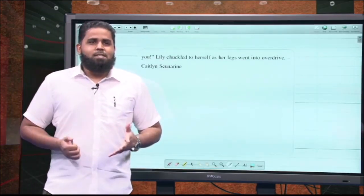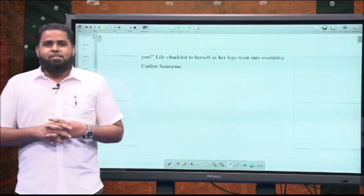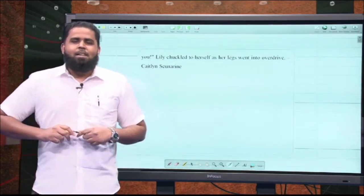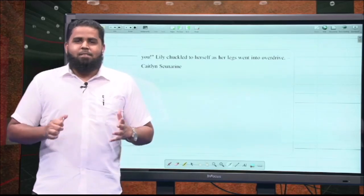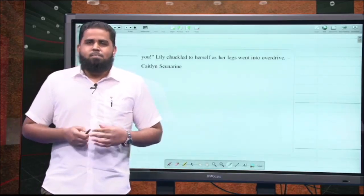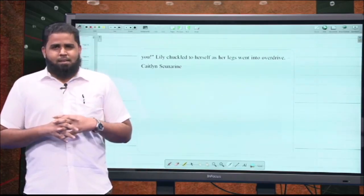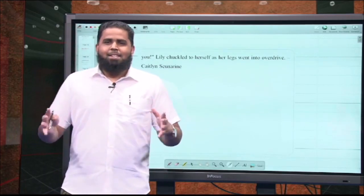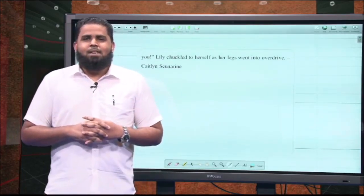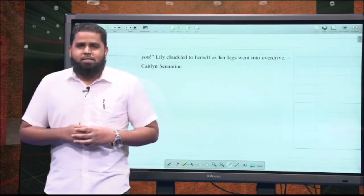And this was written by Caitlin Sunarine, all right? This is not the first time that we are featuring Caitlin's writing on the program. You know, Caitlin, I want to say that this is very, very, very good stuff, all right? She really lays out those emotions, and puts you as a student or as a prospective candidate for SEA into that state of mind that we hope you will be in after you've written your exam.